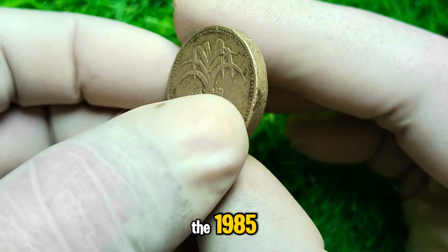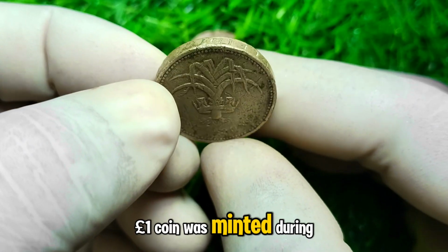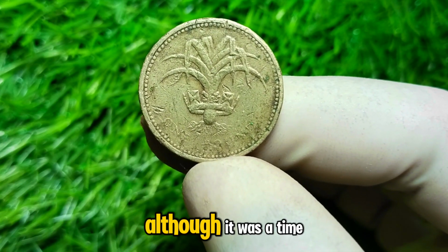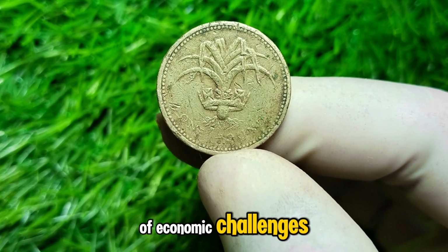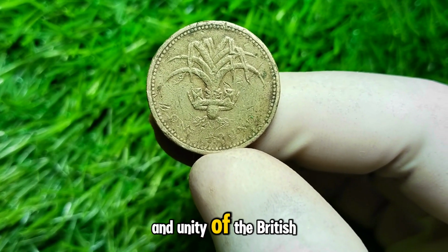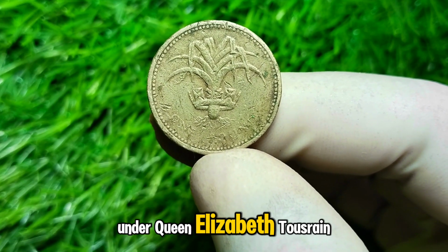The 1985 £1 coin was minted during a period of relative peace and stability in the UK. Although it was a time of economic challenges, this coin became a representation of the resilience and unity of the British people under Queen Elizabeth II's reign.